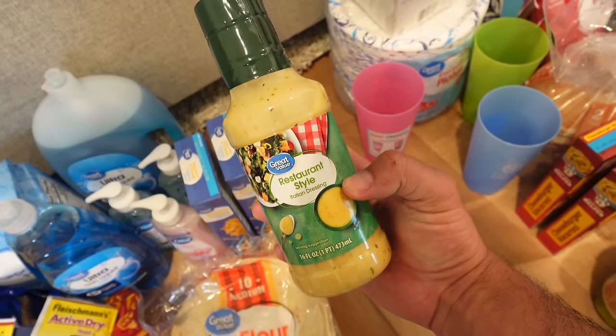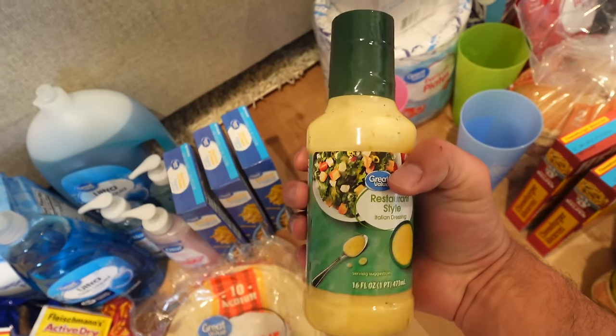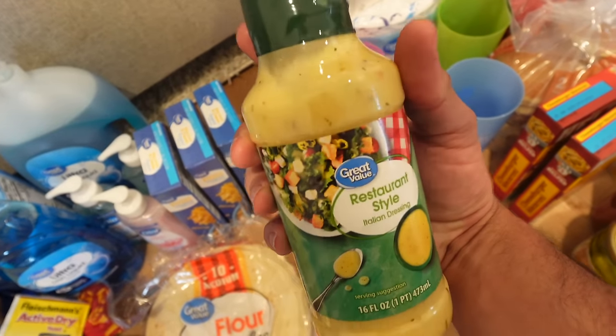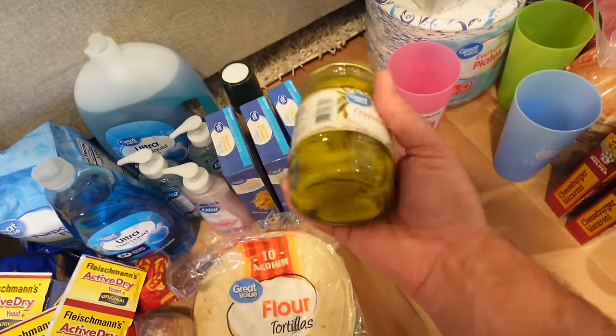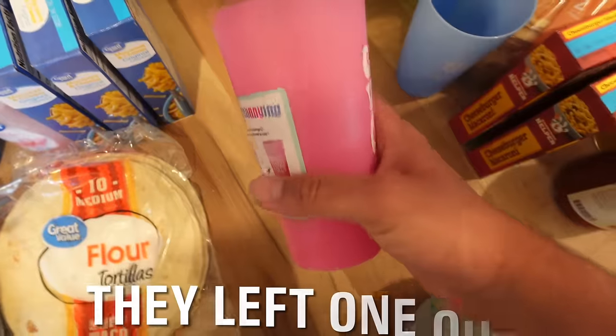We've got our lovely restaurant style Italian dressing. This is for those TikTok sandwiches, which are literally one of the tastiest things in the world. And I promise you this. Along with that same recipe, we've got some pepperoncini. We got the kiddos some cups.